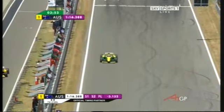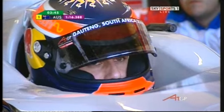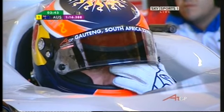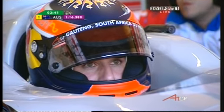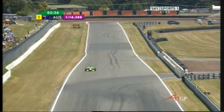Across the line he comes, and that's a 1:16.388, so he's 3 seconds faster than the China car. And he's about 0.03 of a second slower than he did this morning, but that's more representative of what we might expect. And that's not going to be any better than getting him at best into the top 10, more likely between 10 and 15.